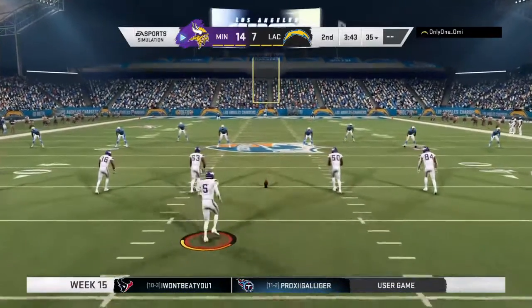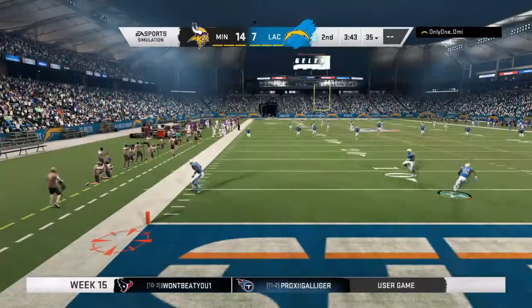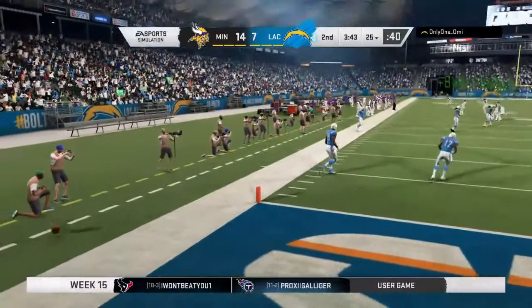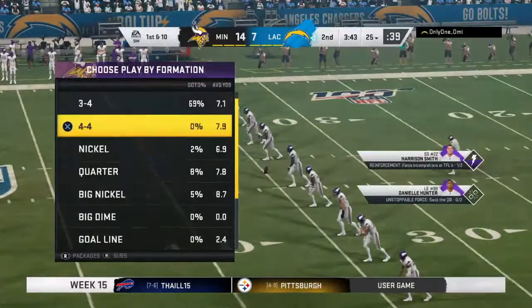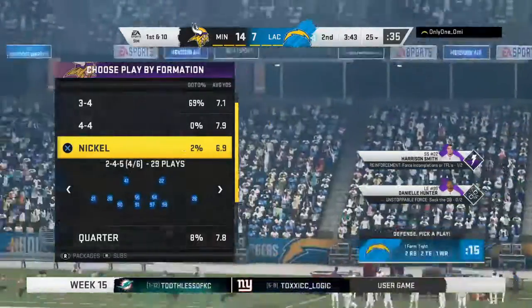Bailey now to kick it away after the touchdown. And he almost flirted with disaster there, but it does get into the end zone before going out, and they'll bring it out to the 25.